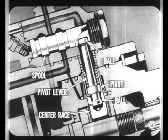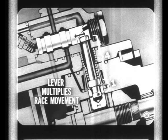Here's how. The steering valve spool is connected by a pivot lever to the center race of the worm shaft thrust bearing. A ball shape at the upper end of the pivot lever fits into a pocket in the spool valve. The lever pivots on another ball shape and is connected to the bearing by a ball at the lower end of the lever. It doesn't take much movement of the center race to move the steering valve spool quite a lot. Since the part of the lever above the pivot is about 4 times as long as the part below the pivot, the lever multiplies center race movement about 4 to 1.